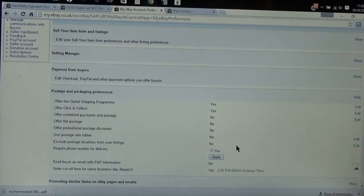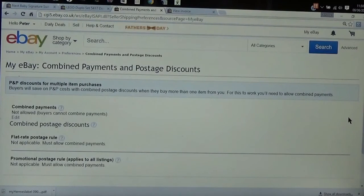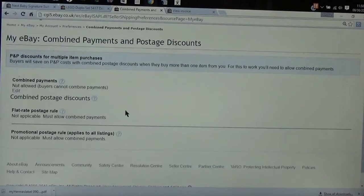Then on there you can see all the things that you offer. So currently I offer global shipping and click and collect. Everything else is no. But I'm now going to apply some of these flat rates which I've been talking about, just to show you how to do it. So the first thing you want to do is click on edit on the third one down, and you get this page come up.